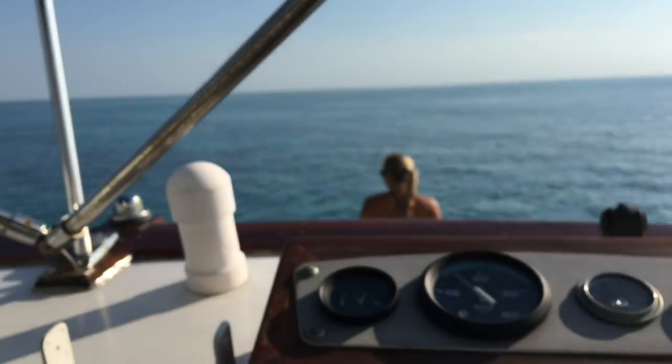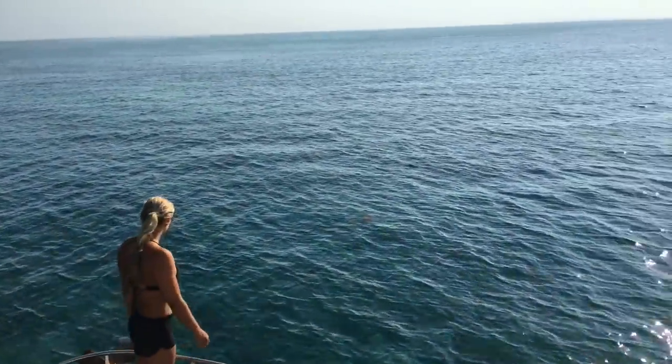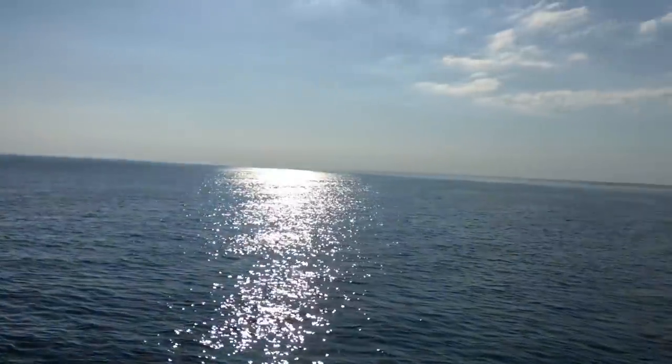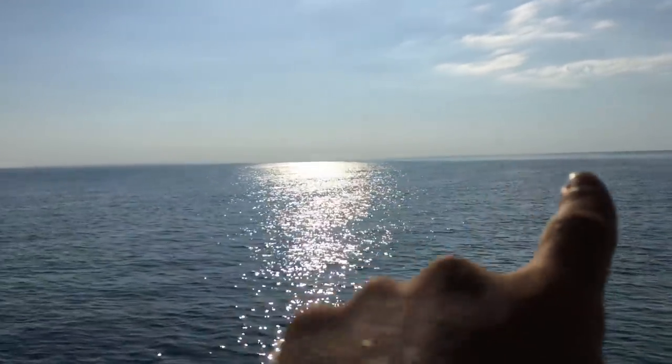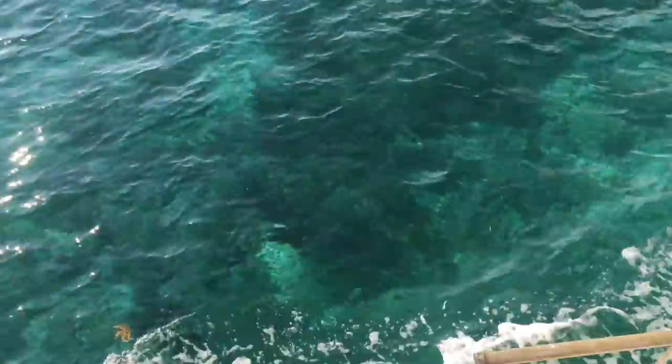It's a beautiful day out, super calm again. Just a light, light breeze. In the in-between breezes, you get this little area that glasses off, you can see it over there, and the water is just crystal clear. It looks like a window when you're looking down. Absolutely amazing.